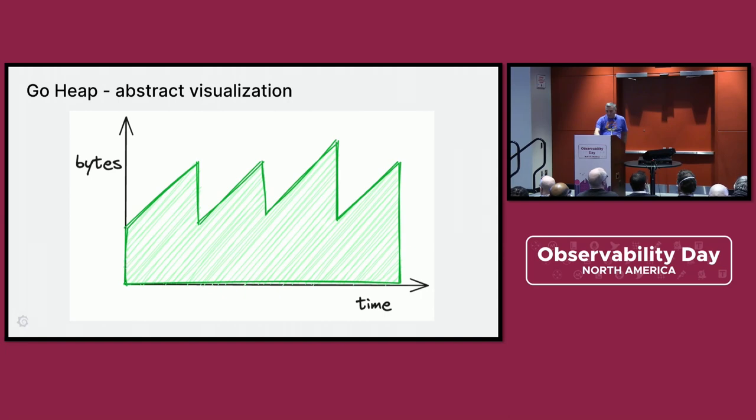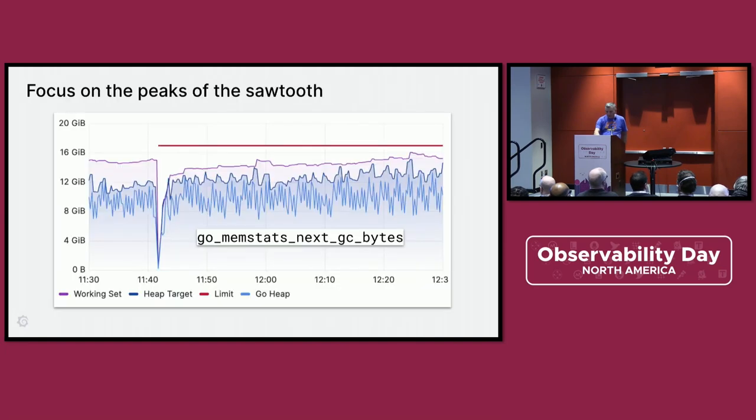Anyway, what I like to do is bring in this different metric, which is next GC bytes. So this is essentially the top of the sawtooth, the crests of the waves. So this darker color here is the peak of the heap usage, if you like. So this is getting a bit closer. There's still a gap, though. Take it from me, if this one hits the limit, it'll go bang. So a little tip for me, if you're looking at a Go program, this number is kind of more dependable.